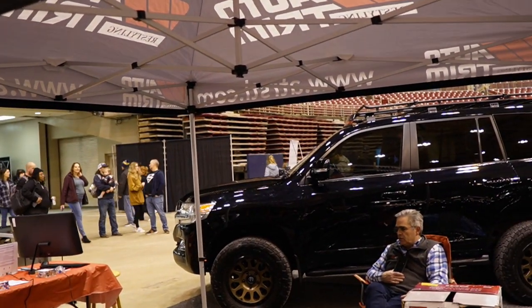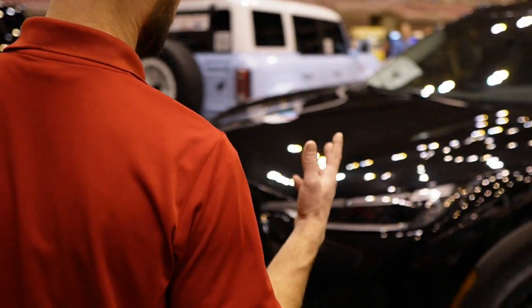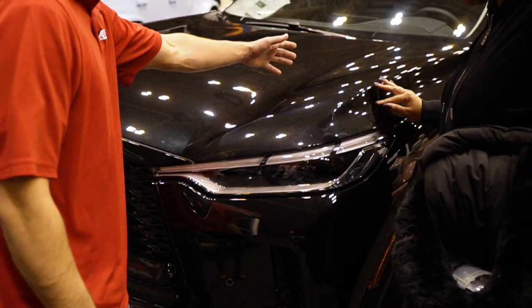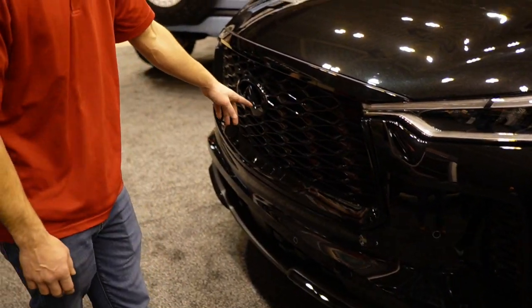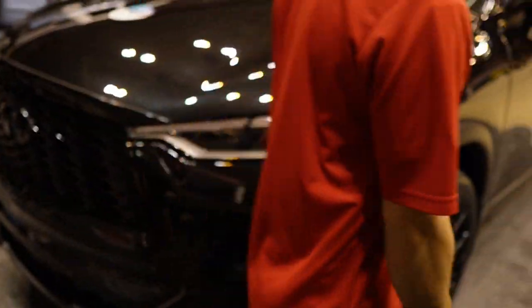Wow. So what did you do on this one? Yeah, on this one we did a blackout package or appearance package. We also did a little bit of the paint protection film. This is the partial front end kit, right? Yes. So it doesn't go all the way up. It's not a wrap. It's about a third of the hood. But this was originally chrome. This was chrome. So we painted the badge, the grill. We wrapped the window trim.